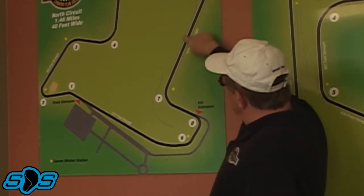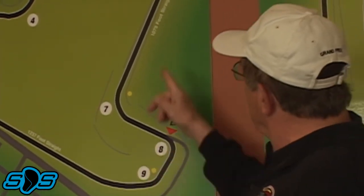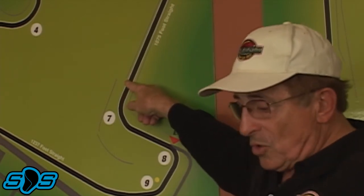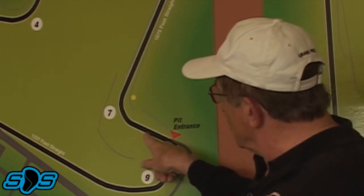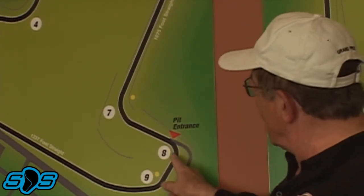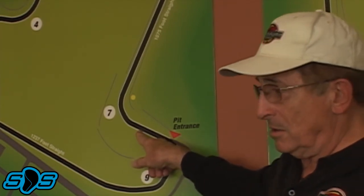Coming out of 6, again, you're going onto a long straightaway. So 6, although it's a difficult corner, is a very important corner. And again, you're going to reach over 100 miles an hour approaching 7, which is a pretty conventional corner. But again, 7 and 8 are so close together. Generally, you won't get to the far right of the road coming out.